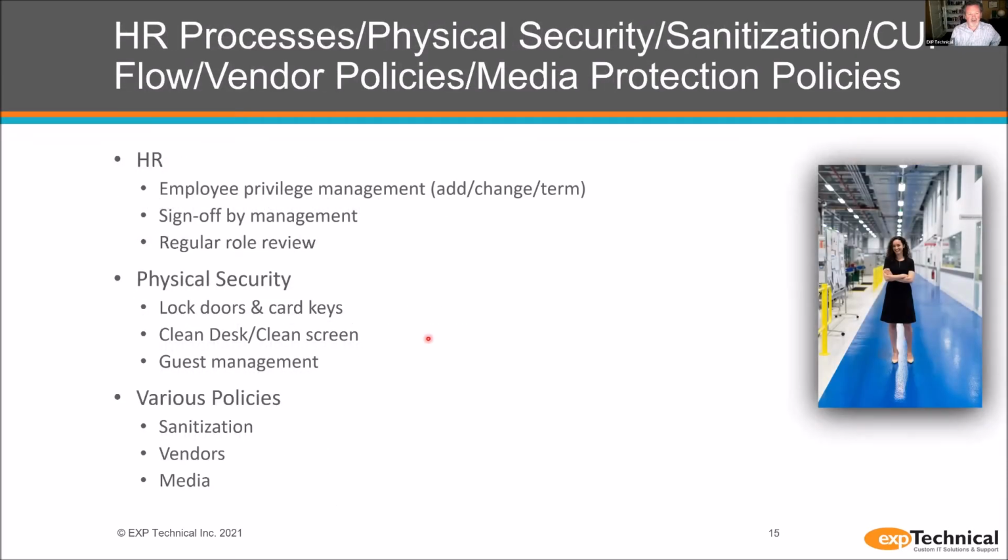This one is what I call a sort of paperwork bundle. A lot of points, but a lot of work. It's not really tooling. It's managing processes that could be on paper or in SharePoint or something like that. Making sure that you have least privilege processes in place, addition, change, termination of employees, sign off by appropriate managers so that people get access to only what they need to do the duties, and then regular role review.